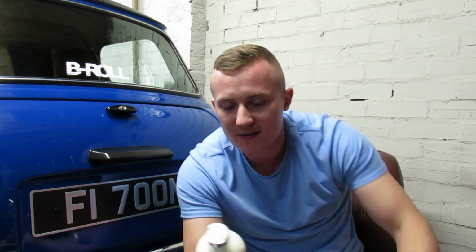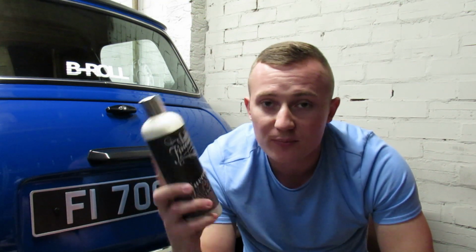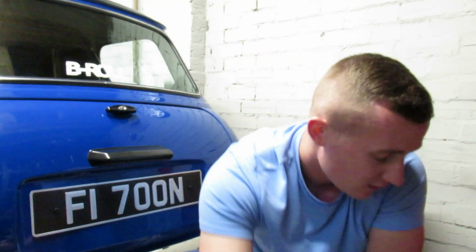Right, we're on the subject of waxes and all that kind of stuff. Rejuvenate Pre-Wax Cleanser by Auto Finesse. Again, really good. After you wash your car, give it a quick buff of that, and it prepares the surface of the paint to accept the wax, so the wax is going to last as long as possible, because it actually bonds to the paint. Again, that's another really, really good one.